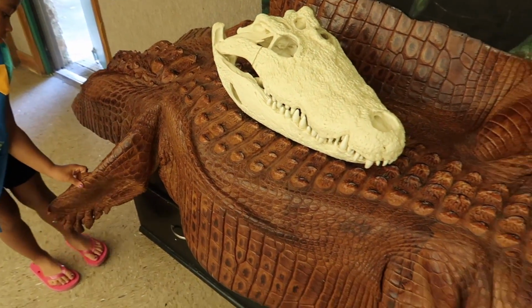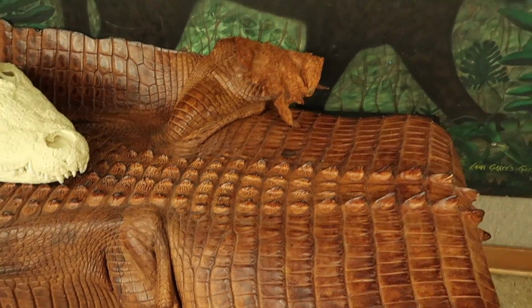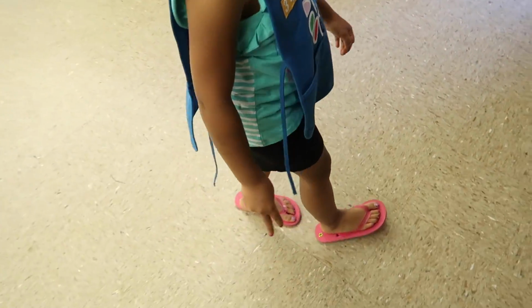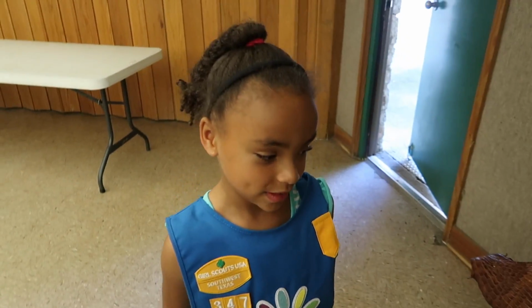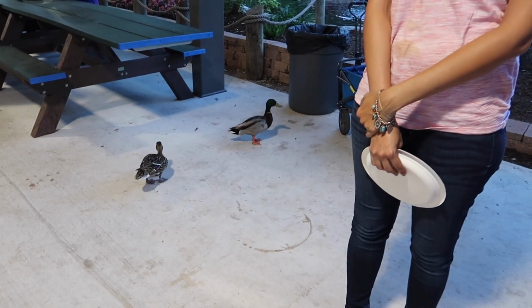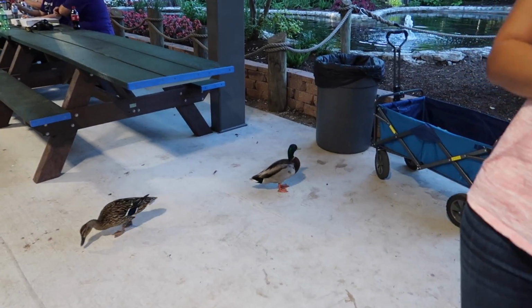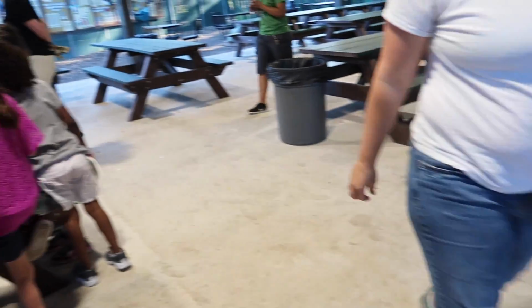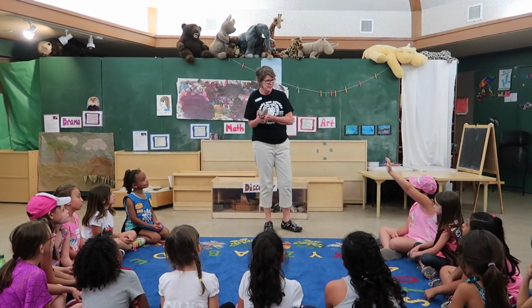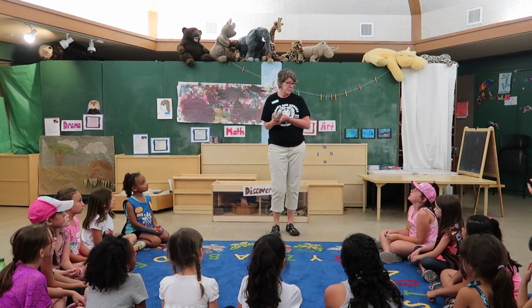We are at the zoo for Roars and Snores. And this child forgot regular tennis shoes. I love that animals just roam free here. They just walk right out. Yeah, no big deal. Good job.